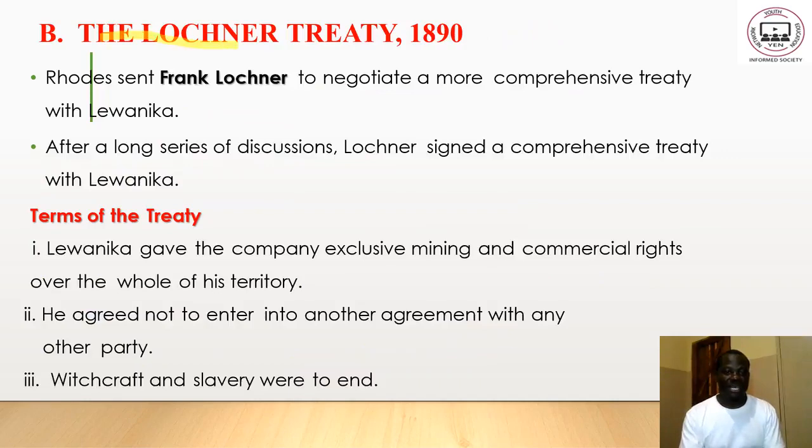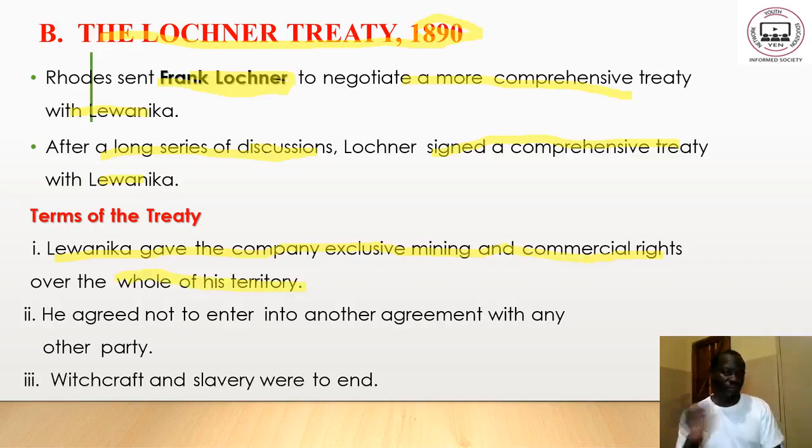Another one was the Lochner Treaty of 1890. Rhodes sent Frank Lochner to negotiate a more comprehensive treaty with Lewanika. After a long series of discussions, Lochner signed a comprehensive treaty with Lewanika. So what were the terms of this Lochner Treaty? Number one was that Lewanika gave the company exclusive mineral mining and commercial rights over the whole of his territory. The difference with the Ware concession was that the Ware concession only stipulated about Tongaland, which was outside Barotseland.